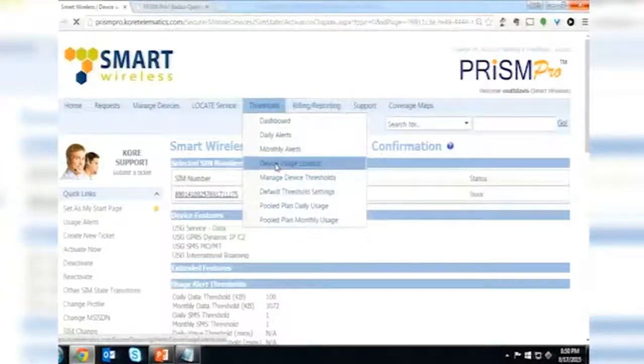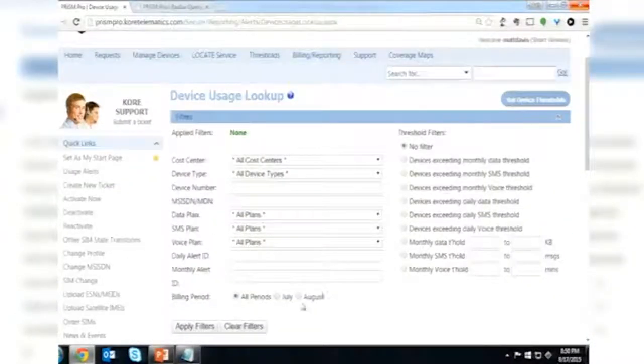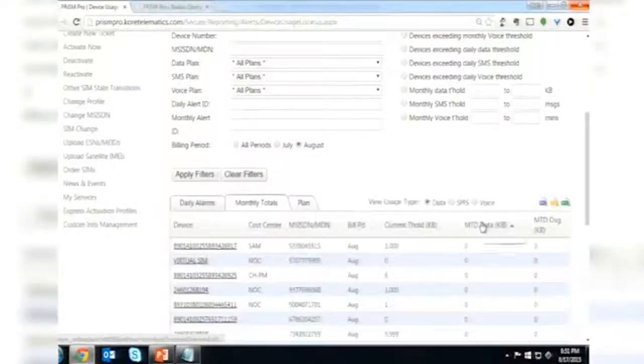And with the last couple of minutes that I have, what I want to show you is our threshold monitoring tool. So this is a tool within Prism Pro to allow customers to keep track of how their devices are behaving on the network. Many of our customers are using relatively small amounts of data, whether it's a 1 megabyte plan, a 35 kilobyte plan, or a gigabyte plan. At the end of the day, they want to understand how those devices are behaving on the network. So as we pull in all of the call detail records from our carrier partners every day, we run that against a parsing engine, essentially, that looks at the consumption, looks at the thresholds that were set up, and then alerts customers as those thresholds may be crossed.